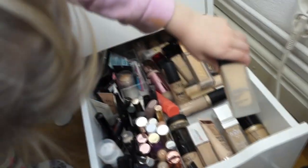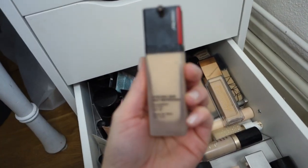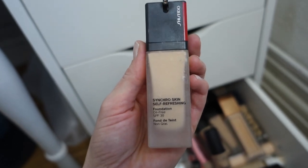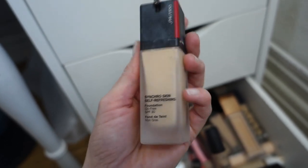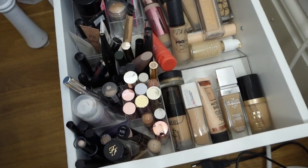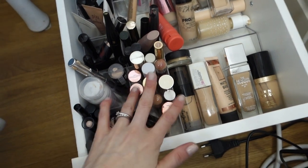Okay, what are you going to pick? This one? Okay. Oh, this one. So it's this one, the Shiseido Synchro Skin Self Refreshing Foundation. I love this foundation, so good choice. And now for concealer, we have all the concealers here.